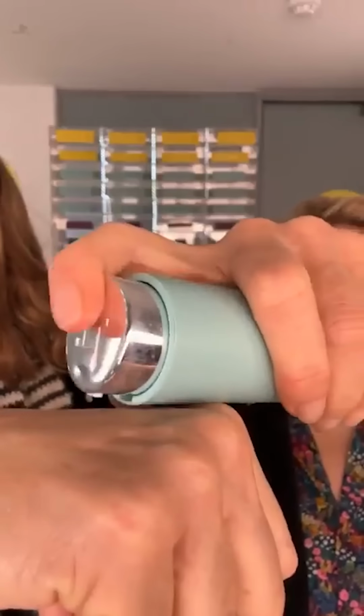The other AHAs and PHAs are water soluble, and this is oil. So it penetrates the sebum, and it basically helps to reduce the amount of oil in the skin. It's not oil-based, it's oil soluble. Not necessarily, there's not necessarily oil in it in this particular formula. But it has salicylic acid, which is oil soluble, that is going to penetrate the oil in your skin and break it down.